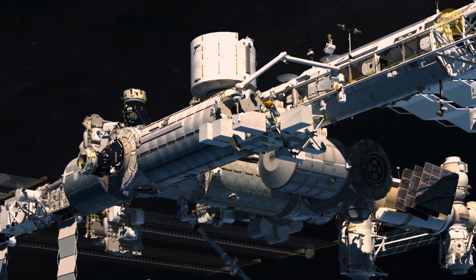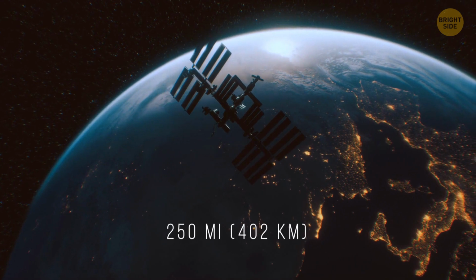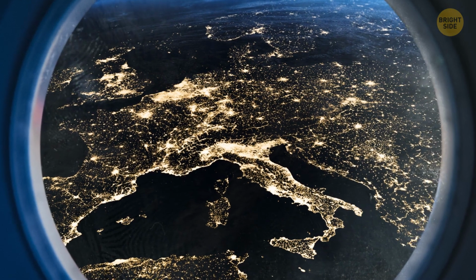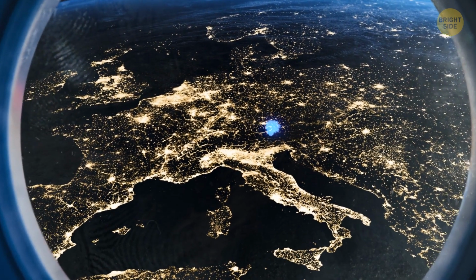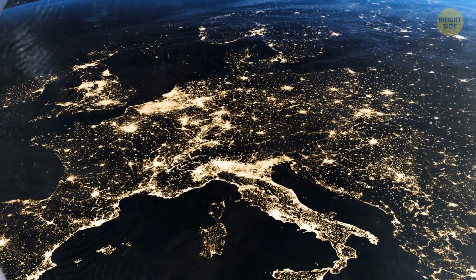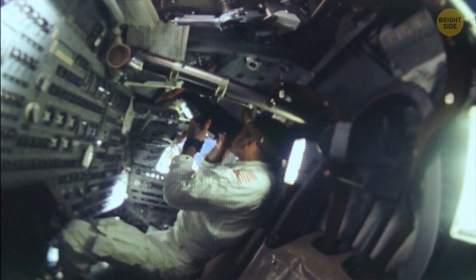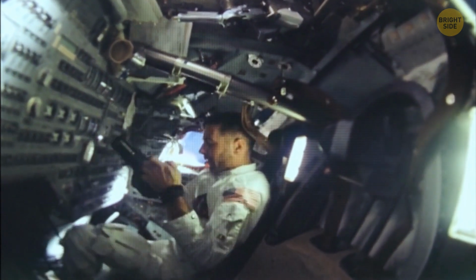You're flying above Earth on the International Space Station at an altitude of 250 miles. You cast a glance out the porthole and your eyes widen in surprise. There's some kind of bright blue flash just above nighttime Europe. It's like there was an explosion of some strange substance there. Such a strange luminous event was spotted by a French astronaut from aboard the ISS.